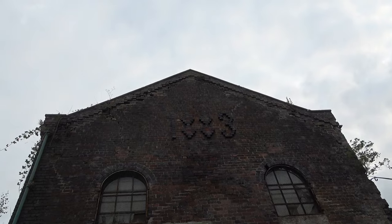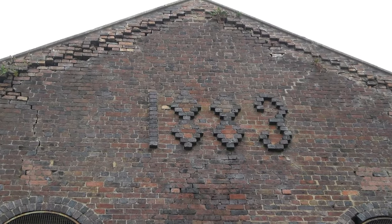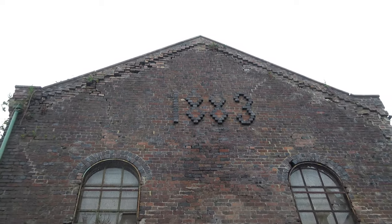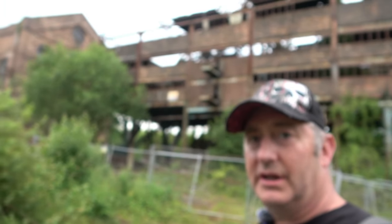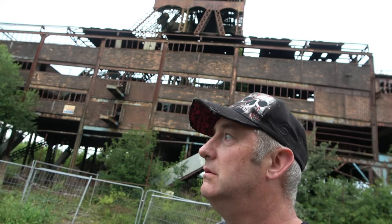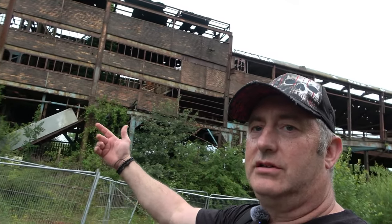Up on the building, 1883. So that's cool. They must literally, when they finish using a wheel, take it out and just use it as a monument. Yeah, I think it's for show, isn't it? Someone shouting in the background.